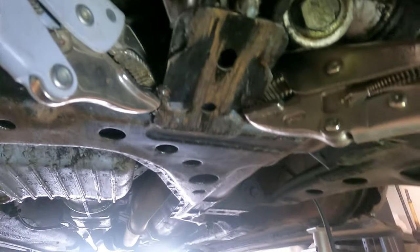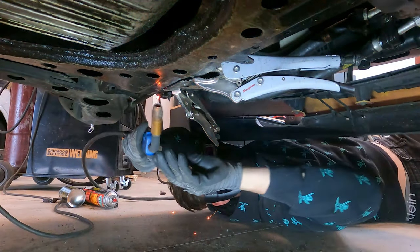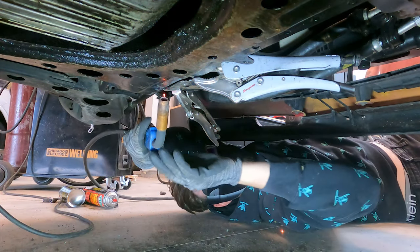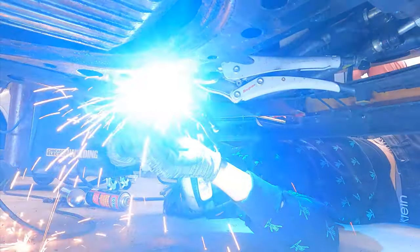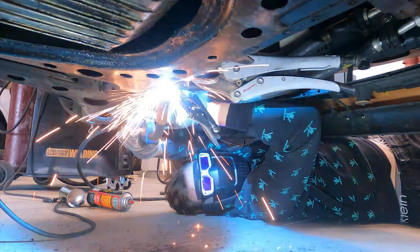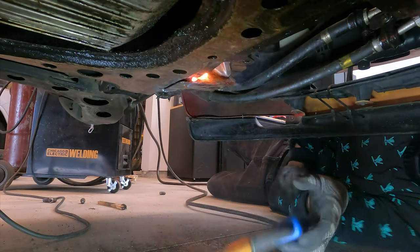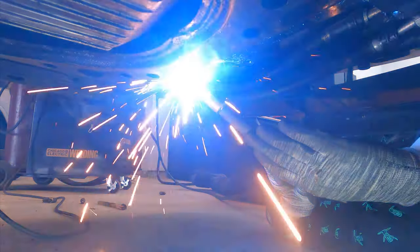So we got this thing clamped up. A little quick O2 sensor wire repair. Go ahead, Frank. I blasted on the subframe as you saw, so we'll go rip it.